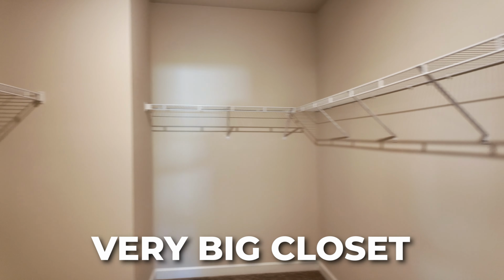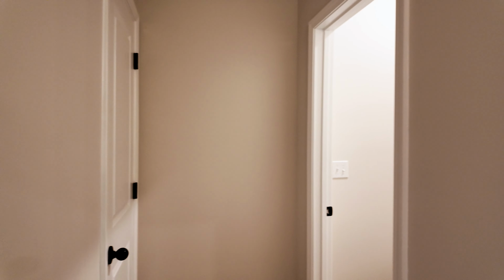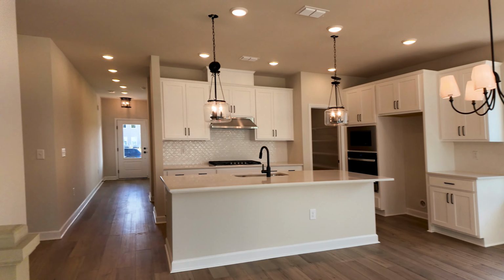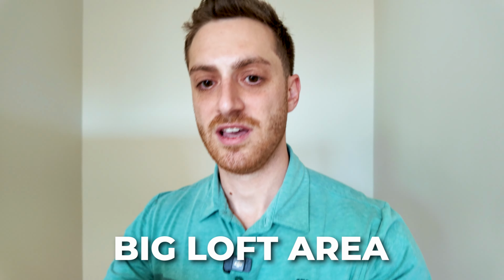Another very big closet in this home. Around the corner here, you do have your toilet closet, as well as another linen closet. So there's definitely not a lack of storage in this home here. And then we'll go check out the upstairs. So the first thing that you're gonna have when you get to the top of the stairs here is a big loft area that is going to overlook that big living area down below.